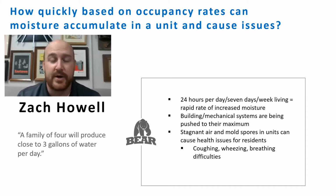Even from a maintenance standpoint, we've got to think about it: if that bath fan is our only true mechanical ventilation, it's getting pushed. Hopefully it's on. If it's not on, then that air is not going anywhere. It's just stagnating in those units, and those people are obviously rebreathing that. If there's moisture, there's going to be mold spores in the air, and there's going to be growth. It's just a fact of nature, especially in our region.